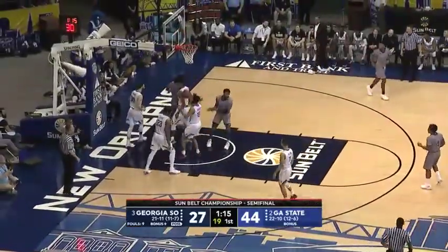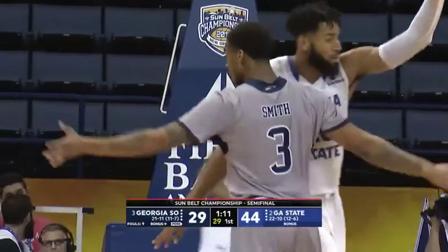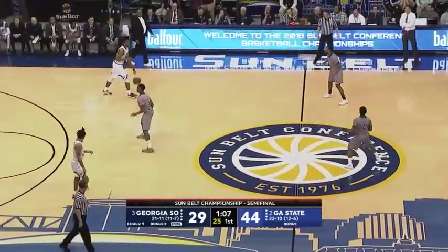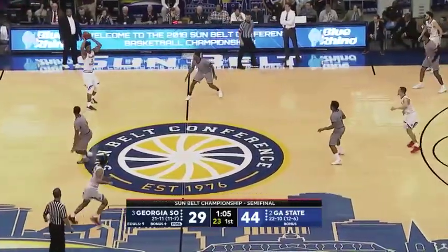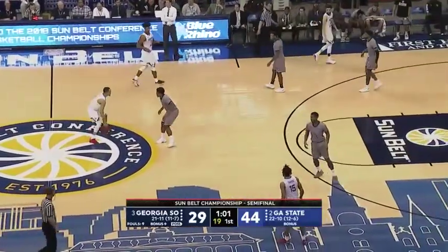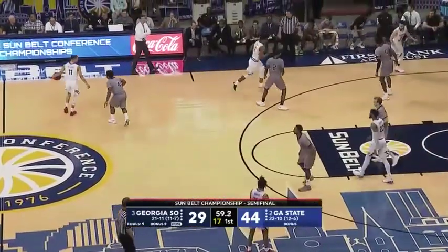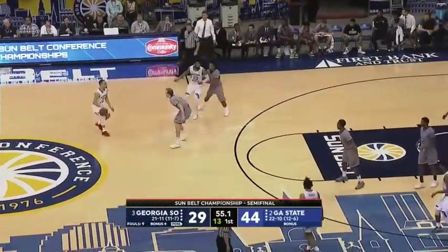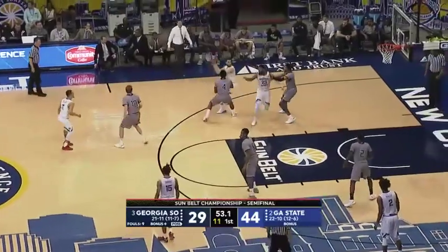Smith hits the floater on the baseline. Ike Smith, that is his first basket of the game. The average is 11. The more you shot fake, the way the Georgia State comes at you, the better chance you've got of going by him and pulling up short for jump shots or floaters. Less than a minute to play in the half.